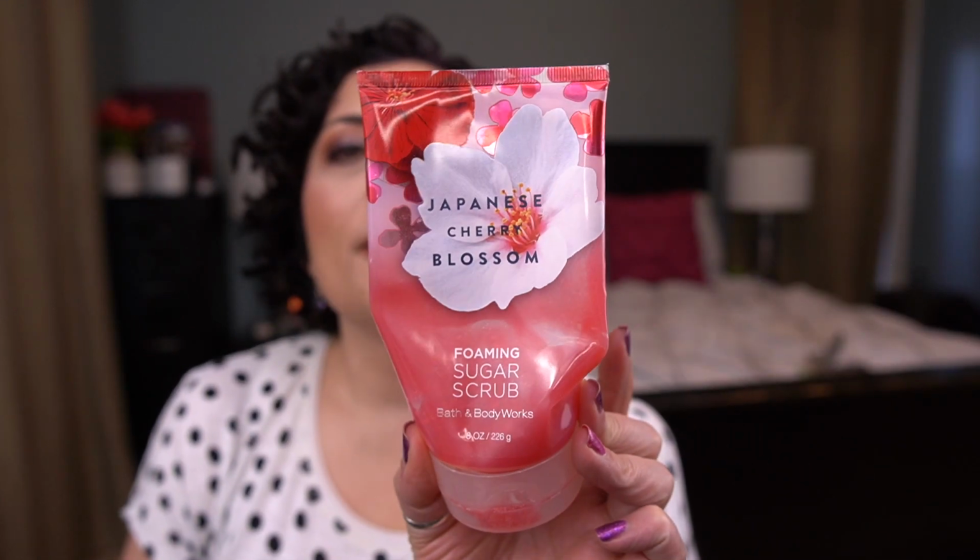Next, I have from Bath & Body Works, the Japanese Cherry Blossom Foaming Sugar Scrub. This is my oldest sugar scrub in my collection. I didn't love this. I feel like I don't like the tube.